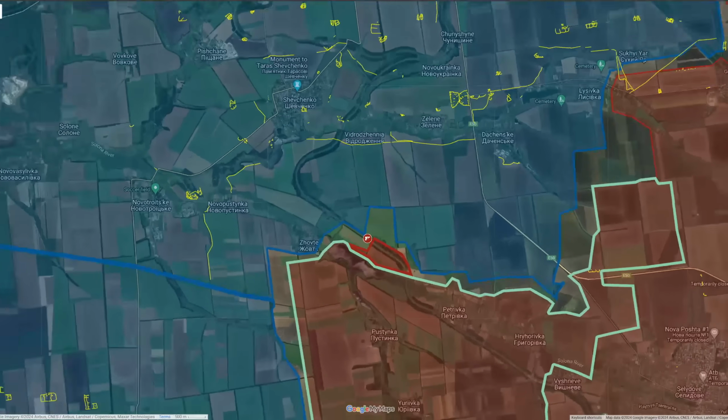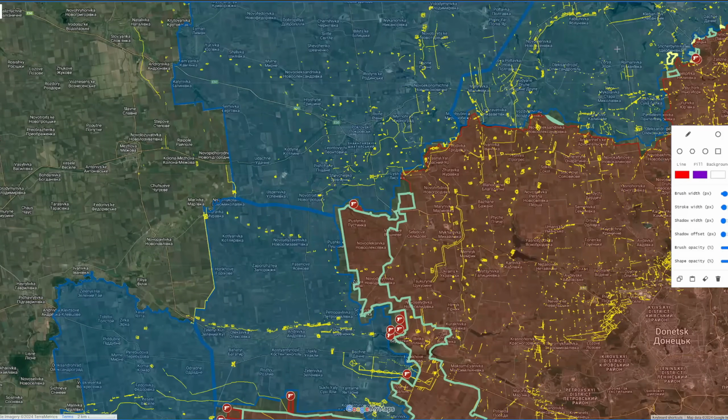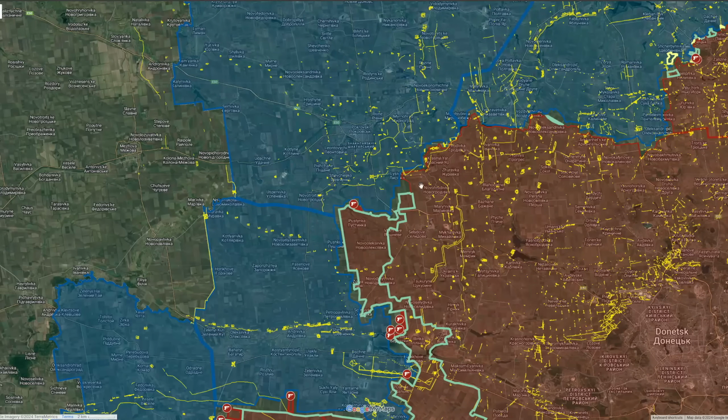All of these offensive operations coming from the west of Selidove is all in preparation for the Battle of Pokrovsk, which will be from a wide front from the Sivka in the east to Novotroitske in the west.